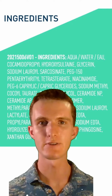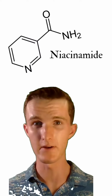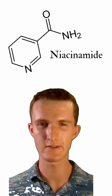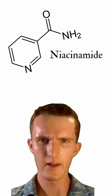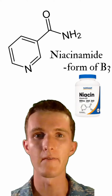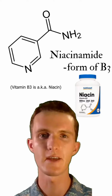So the other day I was looking at the ingredients in a foaming facial cleanser that I use, and I noticed an ingredient called niacinamide. And I'm not familiar with most of the ingredients in these things, but niacinamide stuck out to me because it's not some big long multi-word ingredient, it's just one word. And so I went ahead and I looked into what it actually is, and it turns out it's a form of vitamin B3. Now that's not shocking news because it's not terribly uncommon to find vitamins in skin products.